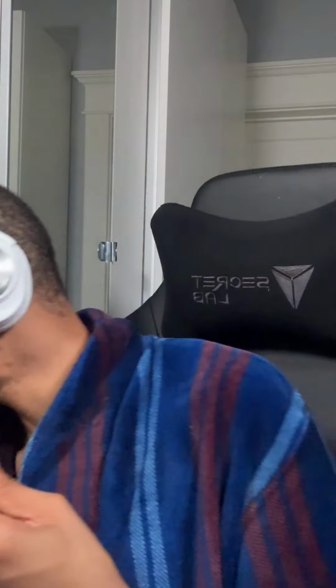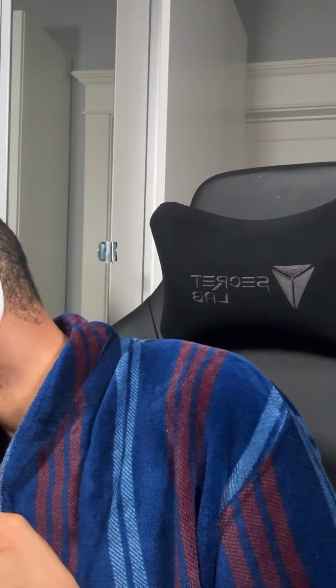My pimple is so fucking big that this pimple patch doesn't even stay on. Fuck it. I'll be fine. Whatever. Why do I know Brian Shaw? Why is that name familiar?